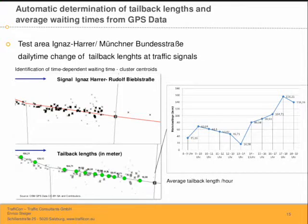depending on the different day times. So between 8 and 9 o'clock on this road segment, there was a tailback length of 35 meters. And as you can see, when we were approaching the rush hour times from like 4 to 5, there was already 104 meters, the average tailback length we were calculating from these GPS data.